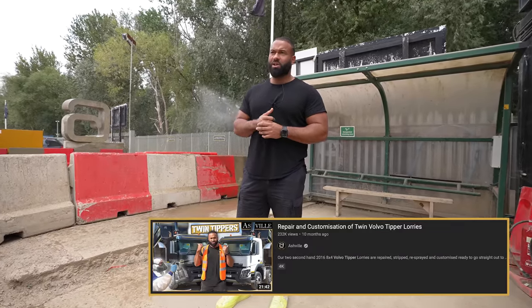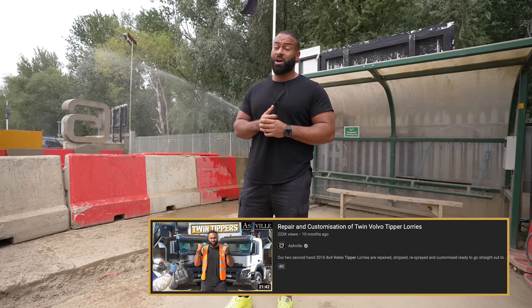Also, giving the Volvo a proper wash down, the Volvo tipper. Click here to see a video where we customized these. When I bought them, they were white. And then we're gonna drop it round to Volvo for MOT.